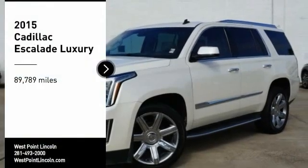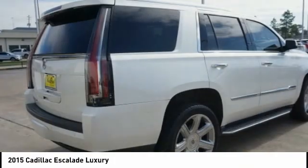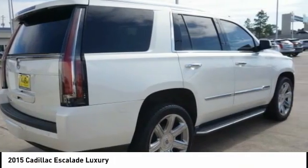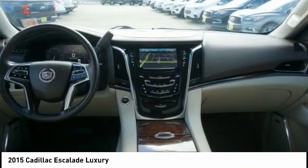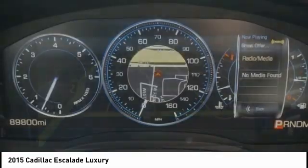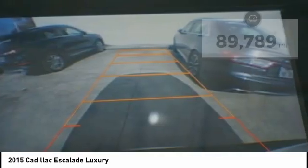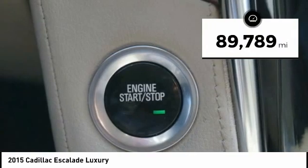Stop by and take a look at the 2015 Escalade. A full-size luxury SUV, the Cadillac Escalade stands for A-list style. Thrilling, yet effortless performance combined with advanced luxury and technology that's on the leading edge of the industry makes the Escalade an easy choice. This vehicle has less than 90,000 miles.